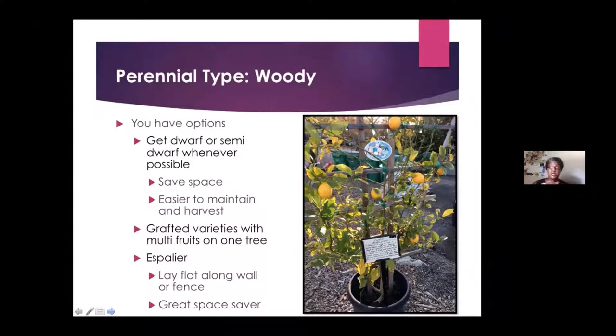I have a friend, it's not an espalier tree, but she has a lovely fruit tree that produces apricots, nectarines, and peaches all on the same tree. So she's got one tree producing three different types of fruit, but they're all in the same family genetically. It's just been a grafted variety. I've seen those in regular tree types, and in espalier tree types as well. So if you only have so much space, these kinds of options would be a really great way to maximize your garden without taking up too much room.